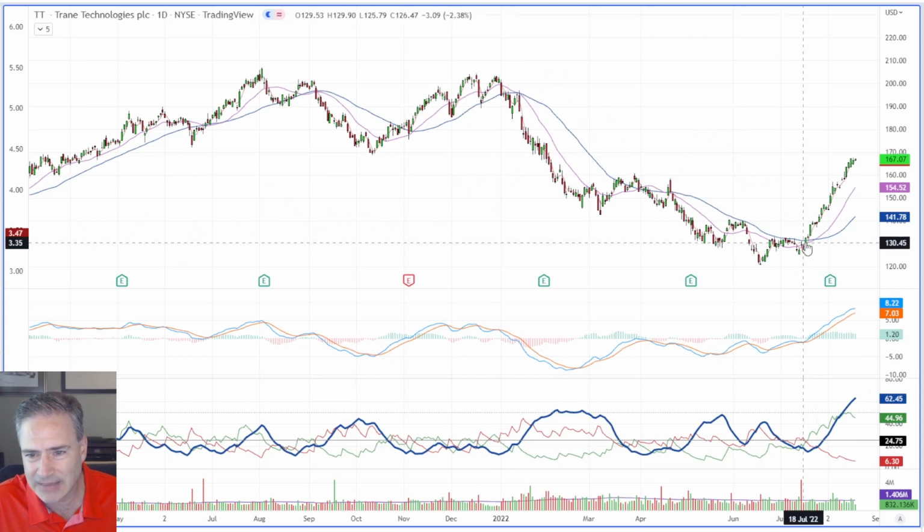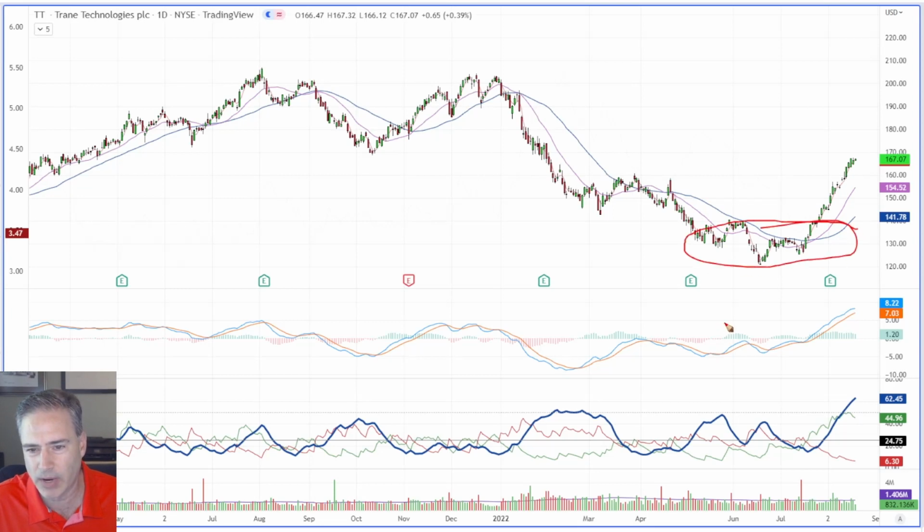I mean, this is not likely. It's, again, the probabilities thing. Is it possible we could do that? It's possible. But the probabilities are very unlikely that these lows are going to be broken right now.